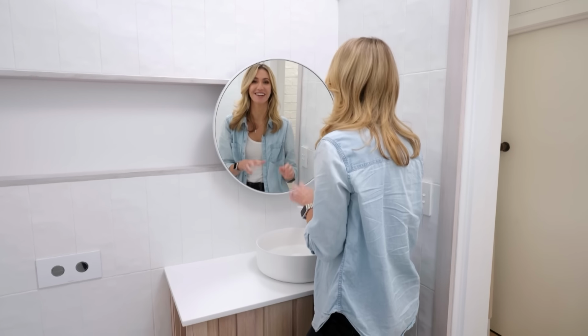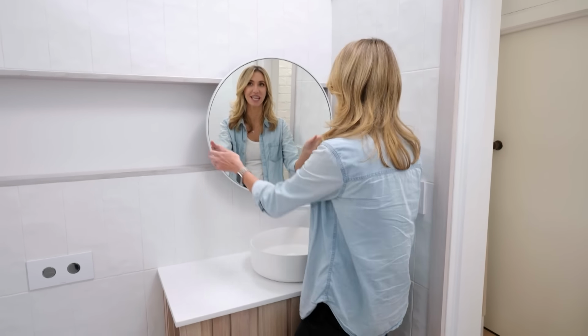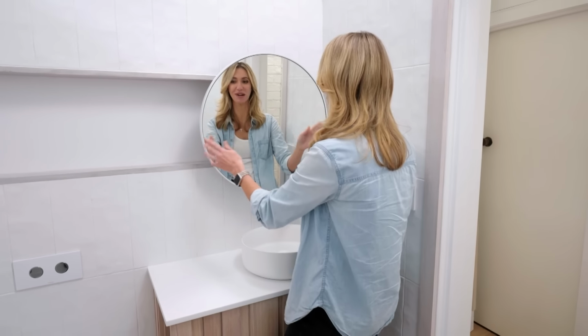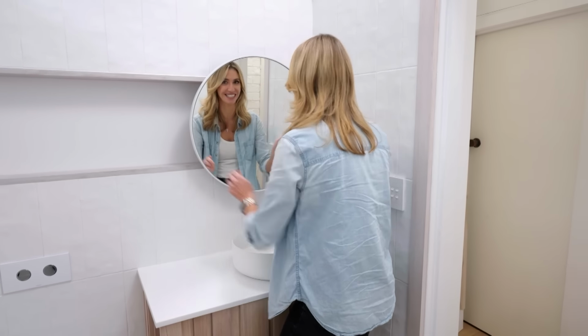Mirroring forms in design is a very clever tool to use, and here I've done that with these circles. It balances out all the straight lines in the room, and this mirror is on a bracket, which means you can move it around, and it's perfect for hiding away those toiletries that you don't want seen.